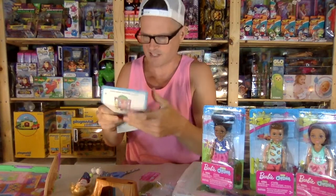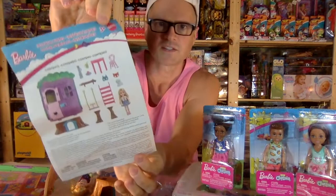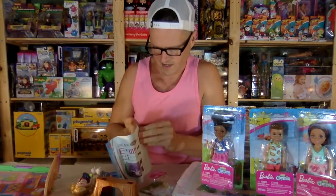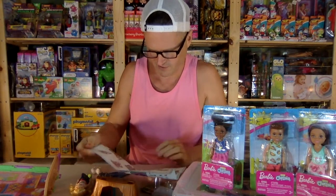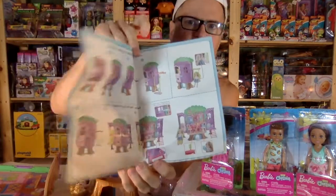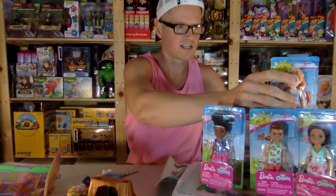Okay, maybe it says what her name is. There's no way it says what her name is, but here's all the pieces you get. And then it shows instructions for closing it. And I guess inside, we're going to have building instructions. Oh man, there's a swing. How did I not even notice that? And the building instructions. So I'm going to put it together right now and put Chelsea inside.